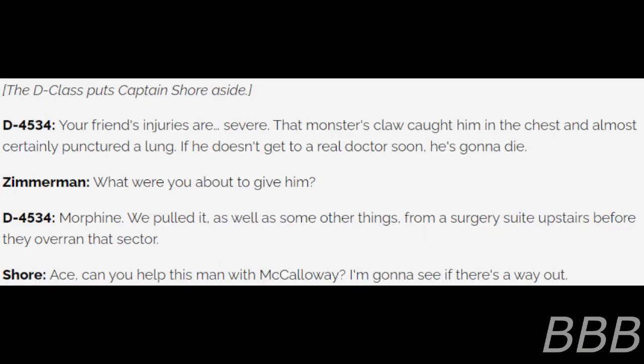The D-Class put Captain Shaw aside. Her friend's injuries are severe. That monster's claw caught him in the chest and almost certainly punctured a lung. If he doesn't get the real doctor soon, he's gonna die. What were you about to give him? Morphine. He pulled it, as well as some other things, from his surgery suite upstairs before they overran the sector.